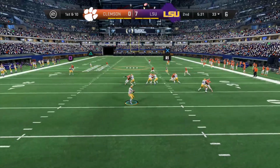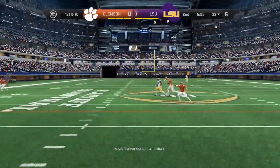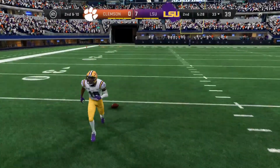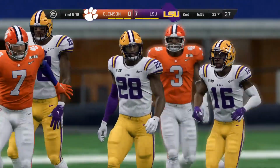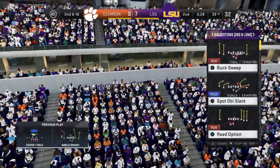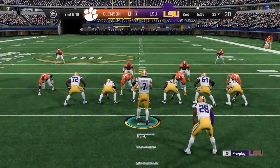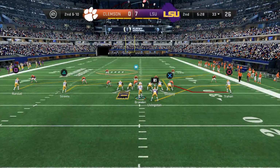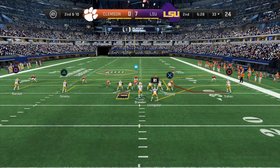First down, Brandon. And that is incomplete. Took a shot there on first down, but he couldn't reel it in. The Tigers of LSU looking for their 4th title in school history. They were champs way back in 1958 and twice in this century so far, 2003 and 2007.